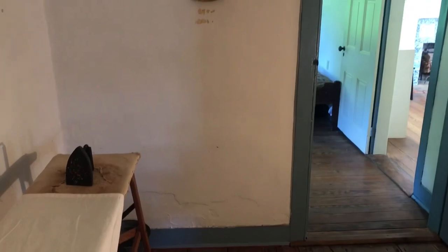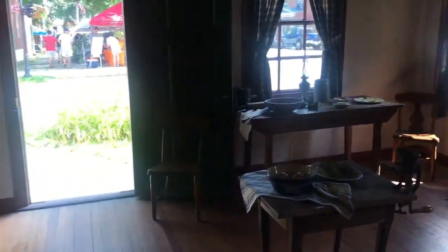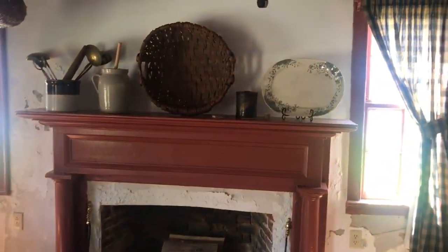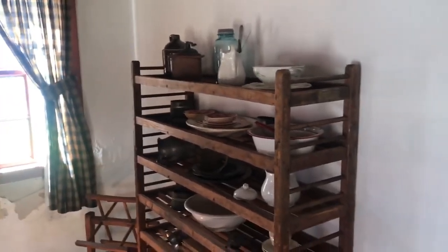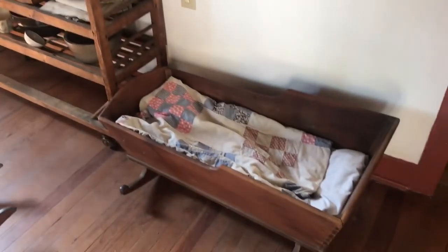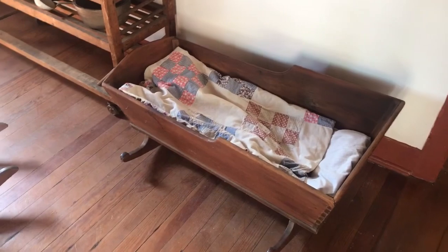So, here's a really cool room set up. And now of course in my videos I have no background music. They have some really neat artifacts in the little cottage. Baby cradle is from Mathews, donated to the Historical Society.